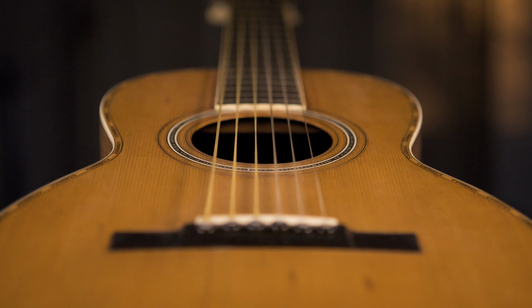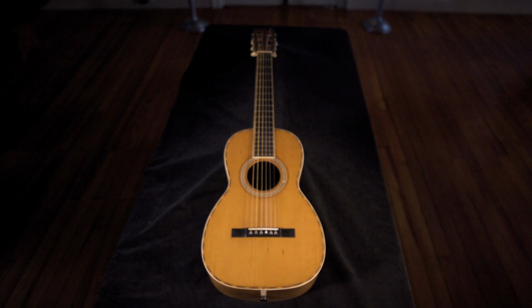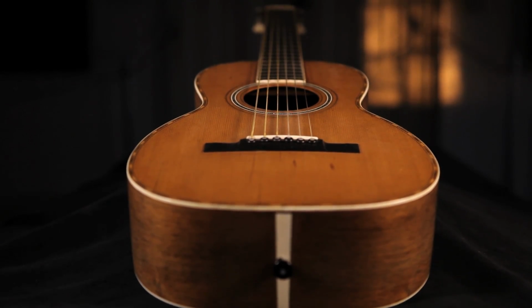This Martin guitar is from about 1850. Martin himself was not a Moravian, but his wife had ties to the Moravian church, and this is the reason why the Martin Guitar Company settled in Nazareth.